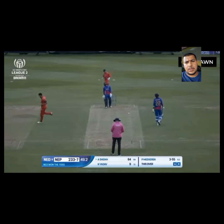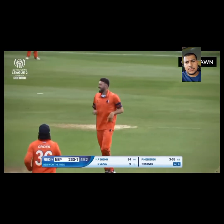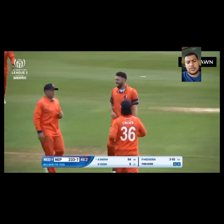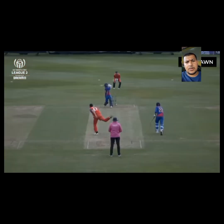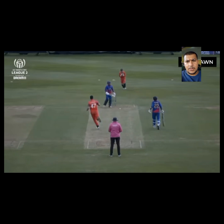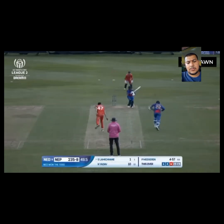Full toss. It's bowled him, and Sheikh wants a no ball. He's not going to get it. It's smashed into the top of middle stump. Umpires had a look at each other. Was this over the waist height of him? Probably not quite. And he's missed out right on middle stump. Delivery of the first innings.